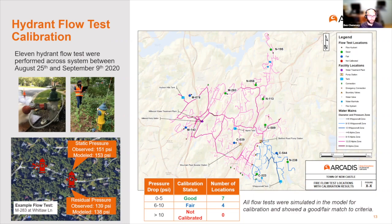So we did that for all of the 11 locations throughout the system. 7 of those were within 5 PSI, so really good calibration. There were a couple of locations that were a little bit farther apart, but still within general guidance and general criteria. That's the 6 to 10 PSI pressure range. And that is typically still acceptable, and we labeled it as fair here, but it's still within calibration criteria. There were no locations that were outside of our calibration criteria goals after we got through calibration and adjustments.